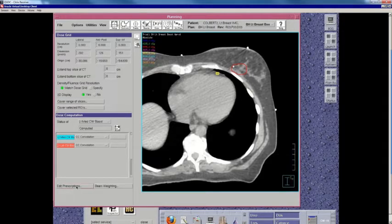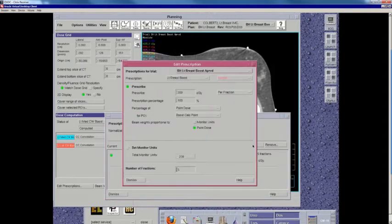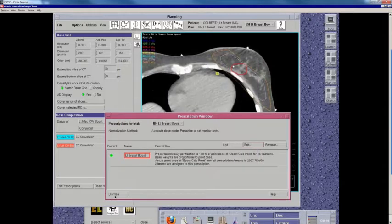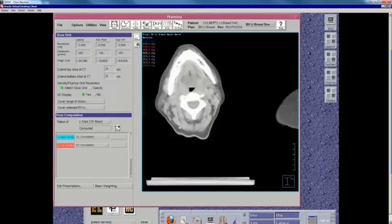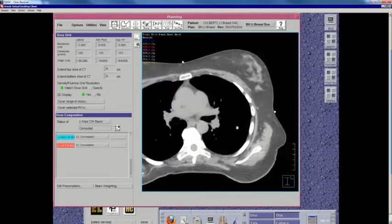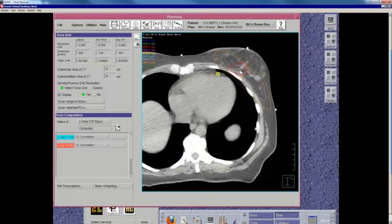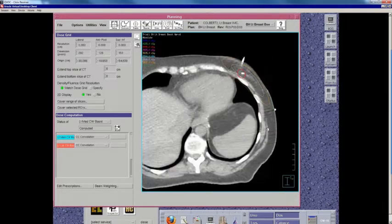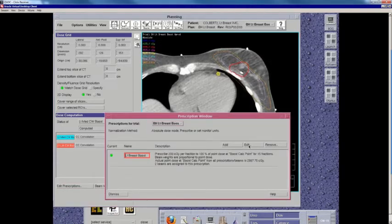I don't even remember how we did her boost. Many tangents, it looks like. So I'm just going to prescribe this for 15 fractions. There we go. There are a gazillion different ways to do a boost. I've probably done most of them in my practice. For this patient, I wanted to give her a boost, and something's wrong. I put in the wrong dose. I opted to use mini tangents.